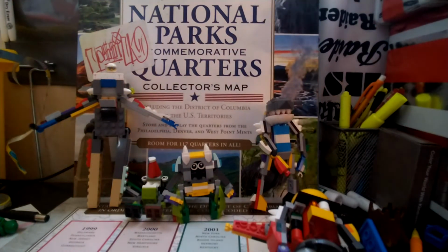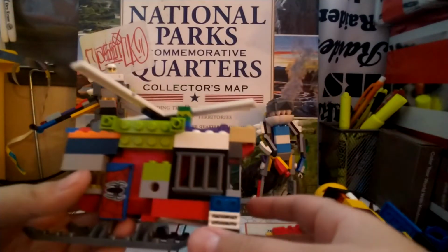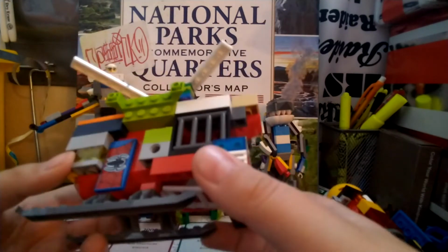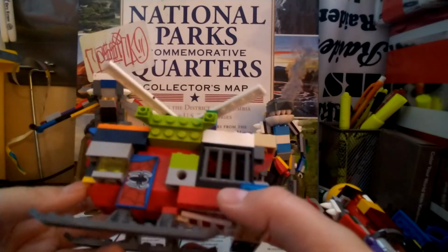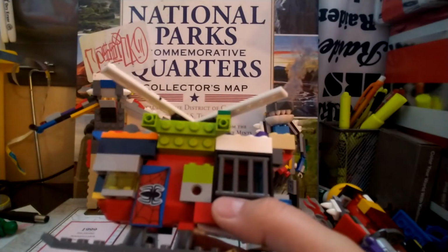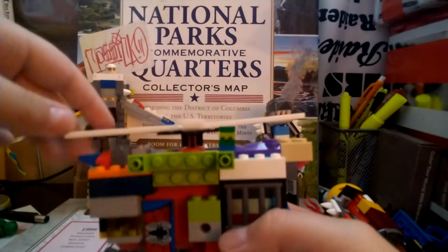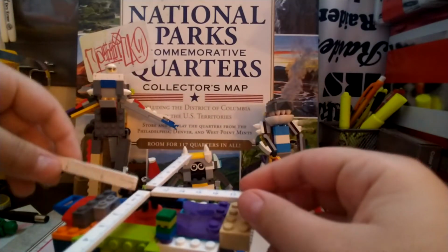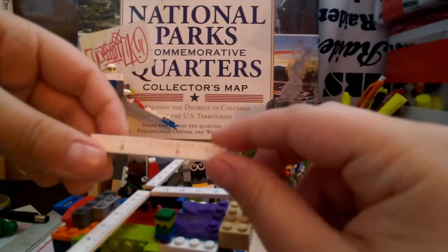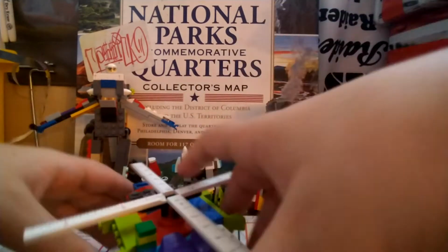Are you guys still there? Okay, so I got it. This right here, I built this right here. This one is cool. It was originally a Spider-Man helicopter, but I was like, it doesn't look cool like a Spider-Man copter. So I put bigger propellers, which is just a ruler piece, so yeah, it could spin.